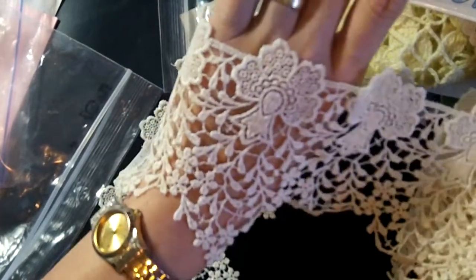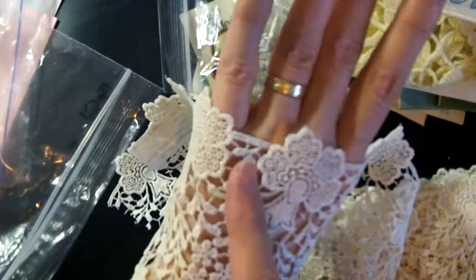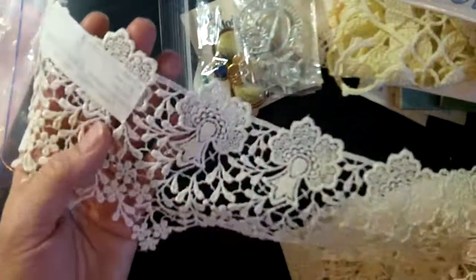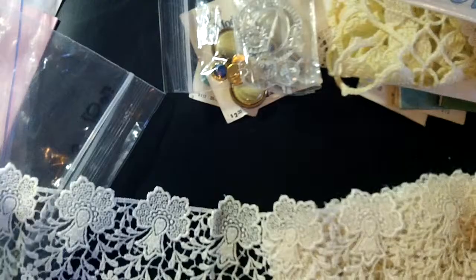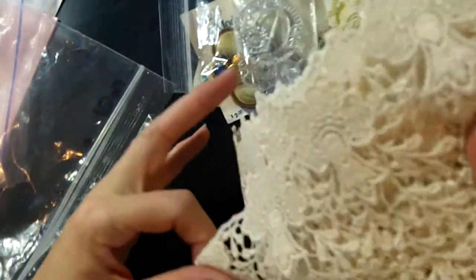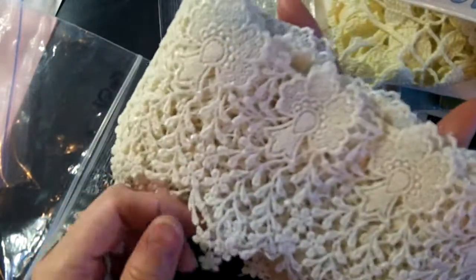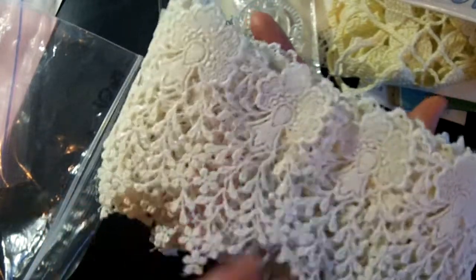It's really fun. It kind of looks like a little tree here, maybe, and then you have all these dangle pieces, so you can just use part of it to tuck in behind your flowers, or you can use a whole piece on your project, but I just couldn't leave it there at the store. So that's what us crafters seem to do.